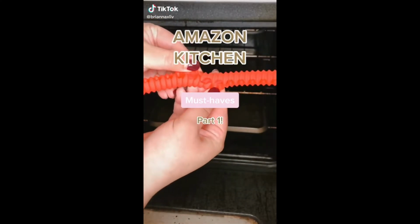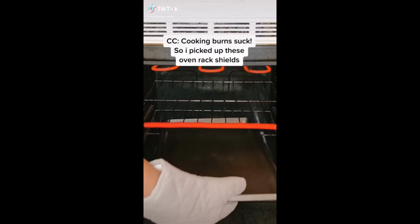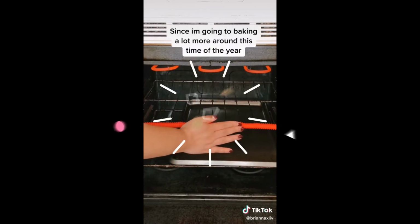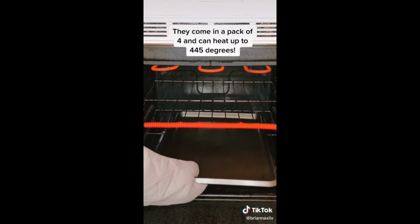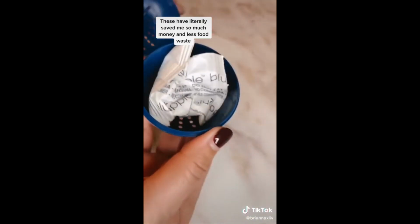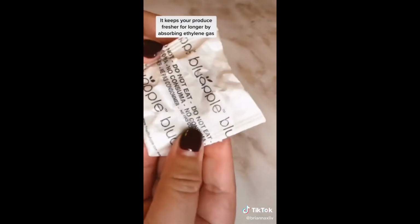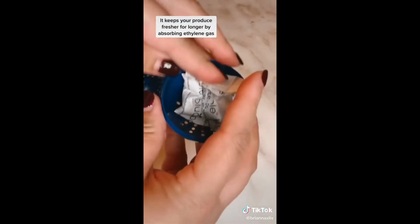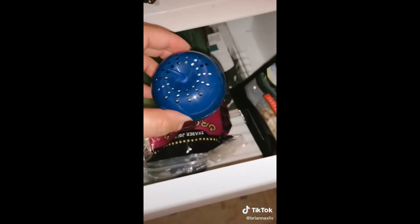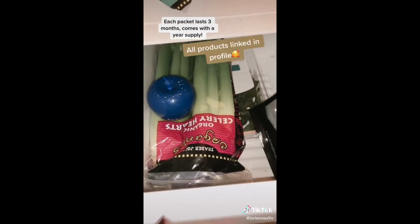Amazon kitchen must-haves, part 1. Cooking burns suck, so I picked up these oven rack shields since I'm going to be baking a lot more around this time of the year. They come in a pack of 4 and can heat up to 445 degrees. These little blue apples have literally saved me so much money and reduced food waste. It keeps your produce fresher longer by absorbing ethylene gas, which actually causes your veggies and fruits to over-ripen. Each packet will last 3 months, and it comes with a year supply.